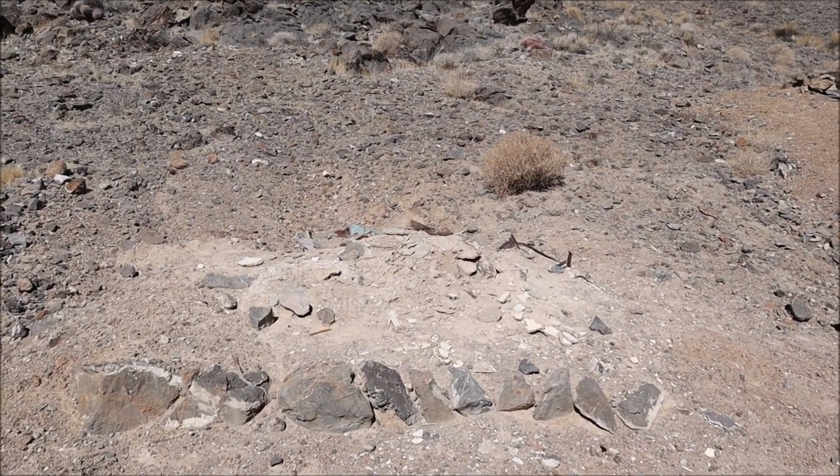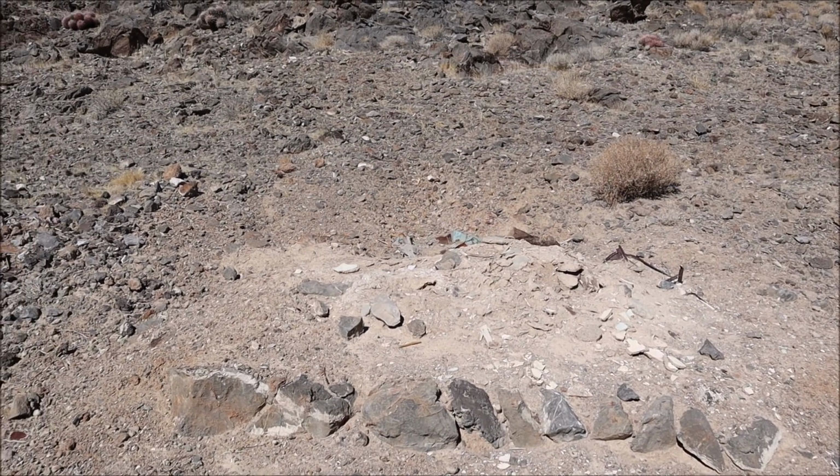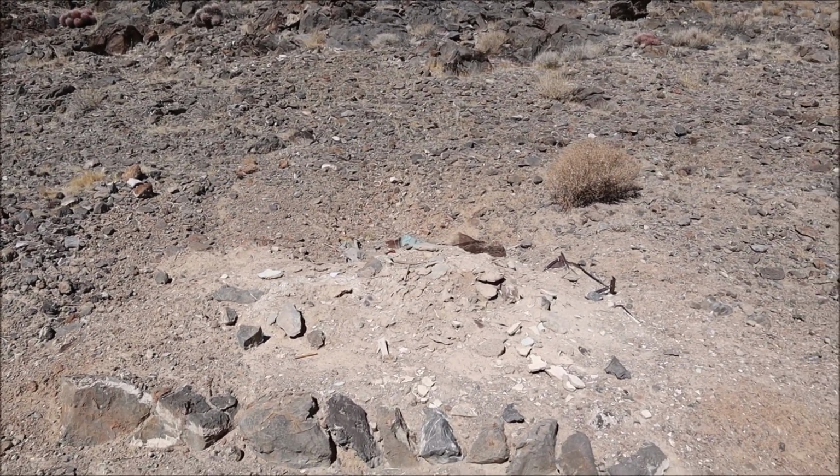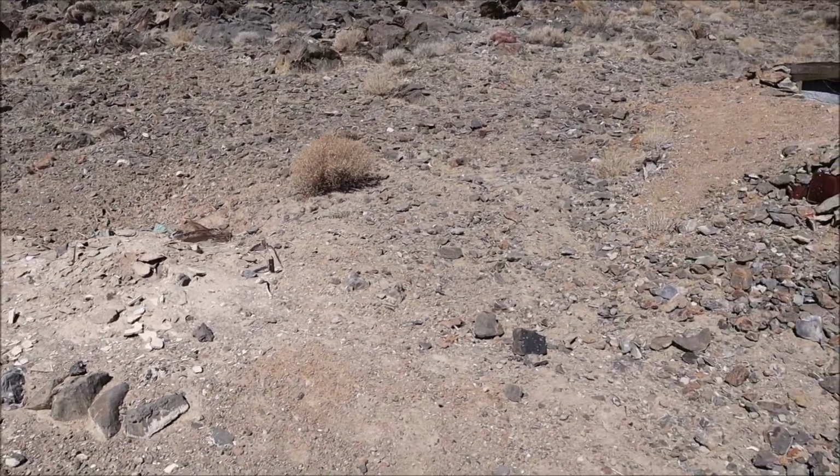Foundation right there, that was probably an outhouse. It doesn't look like a very big area. It doesn't look like it was a very big building.